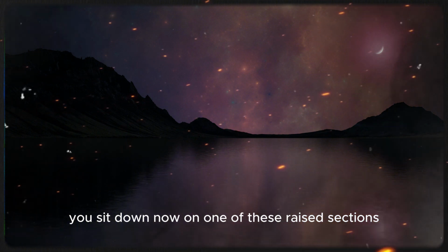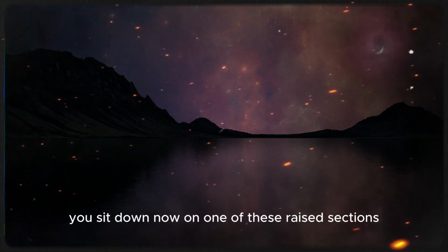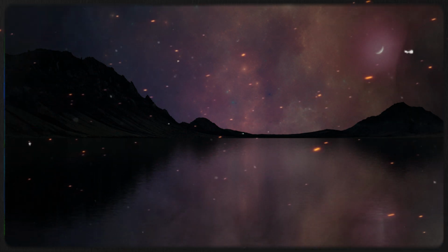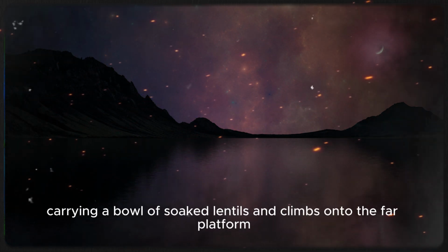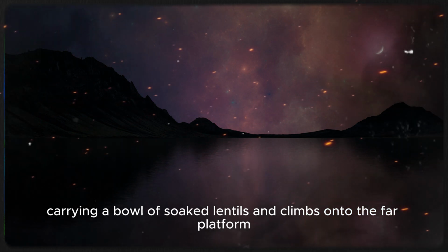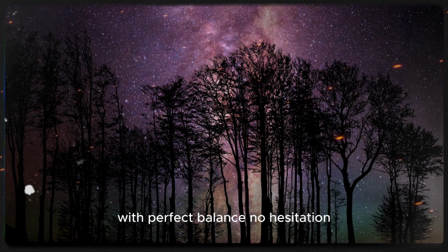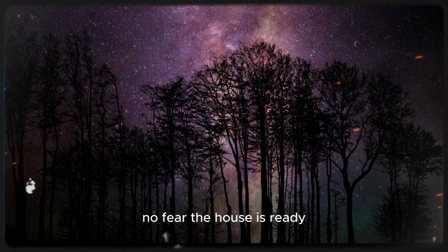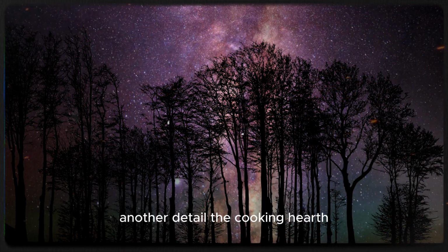You sit down now on one of these raised sections, feeling the way it stays firm but forgiving under your weight. A child runs past you carrying a bowl of soaked lentils and climbs onto the far platform with perfect balance. No hesitation, no fear. The house is ready.